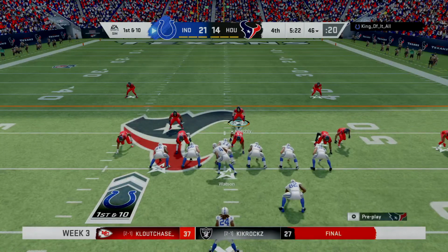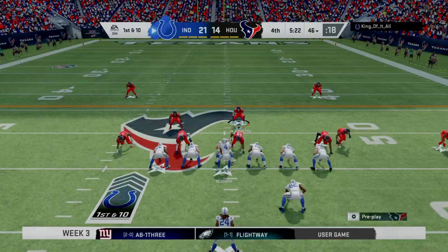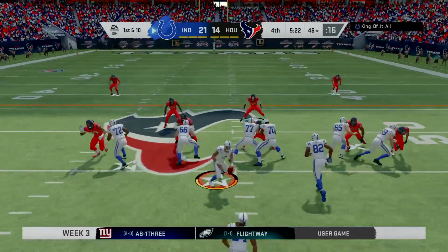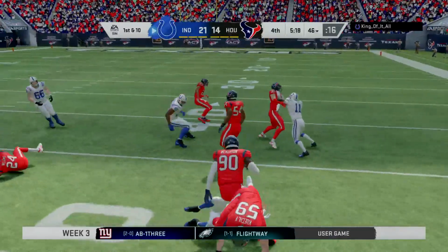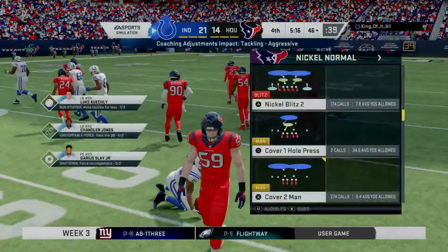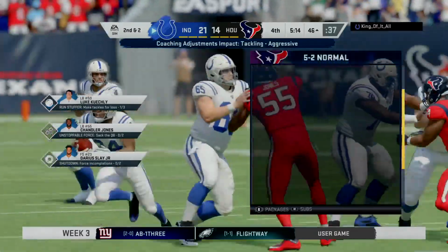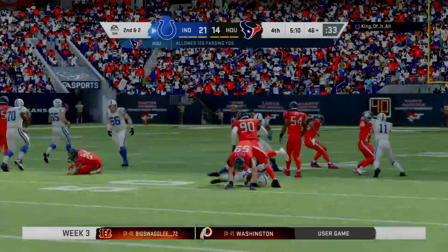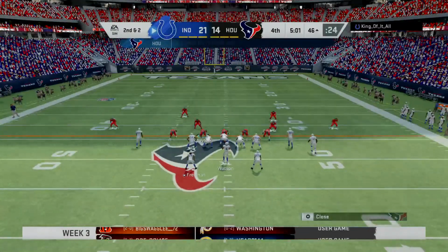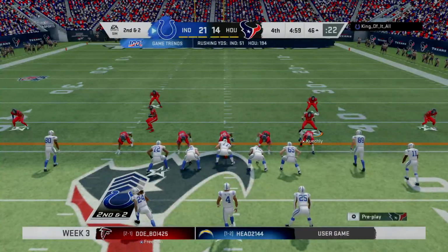The drive will start with a carry by Devontae Freeman. And he goes across midfield and down into Houston territory. 8 yards on the pickup, and now they'll have some options on 2nd and short. 8 yards the tally on that first down run. Here's 2nd and 2.